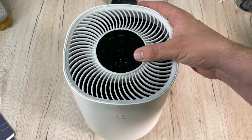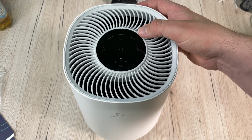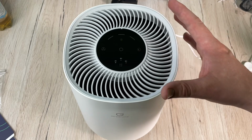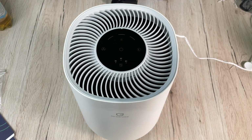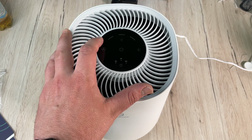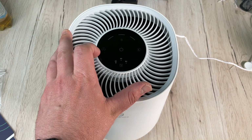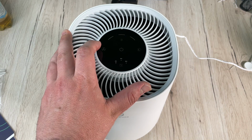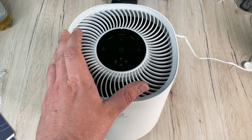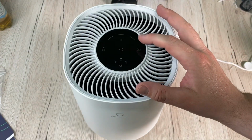Then we can choose the wind speed button. The gear is adjusted by the speed regulation key. We press the speed regulation key to cycle between the first gear, the second gear and the third gear. When the speed is adjusted, the indicator light of the corresponding gear is on. LED 1 is the first gear. LED 1 and LED 2 are the second gear. And all the gear lights on is the third gear.